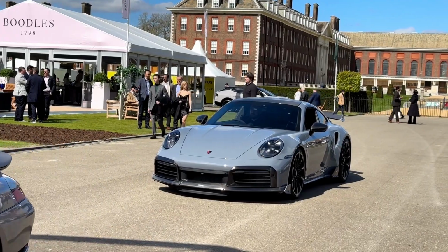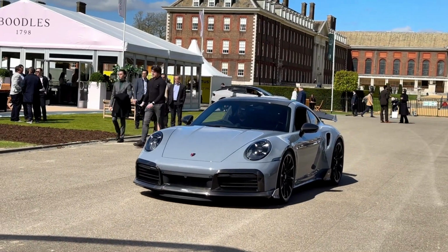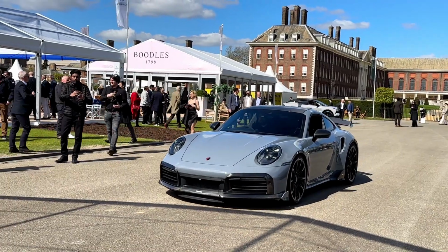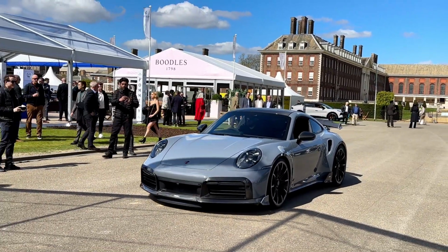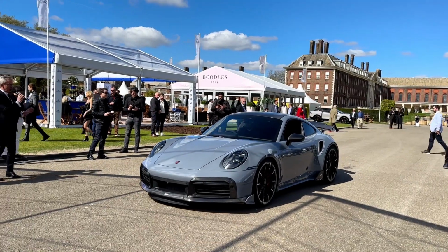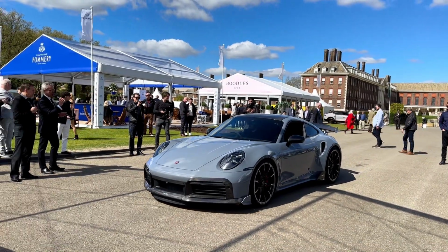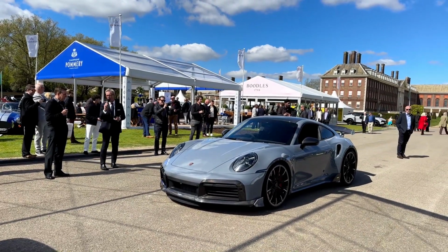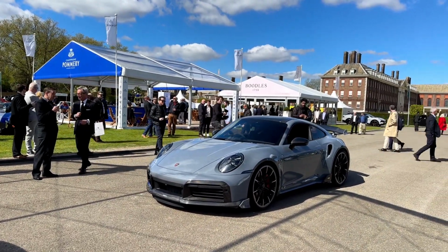The guys are basically manufacturers. They take Porsches, they take Mercedes, they take Range Rovers, and they build them from the ground up. They strip them out, they tune the engines, they produce bodyworks in full carbon. This is the 820R. 820 signifying 820 brake horsepower. What do you make of that? Beast of a car, isn't it?